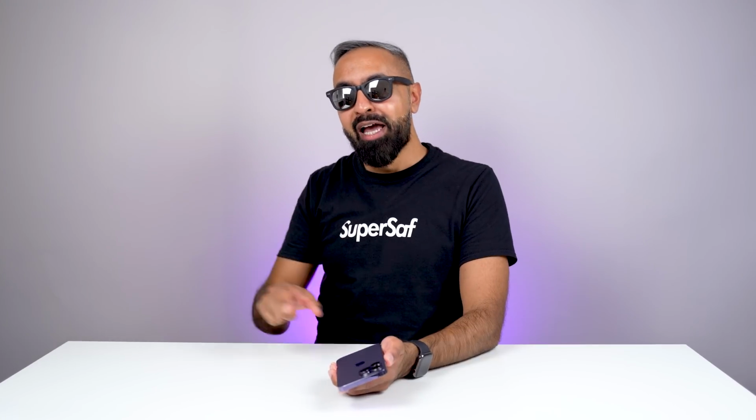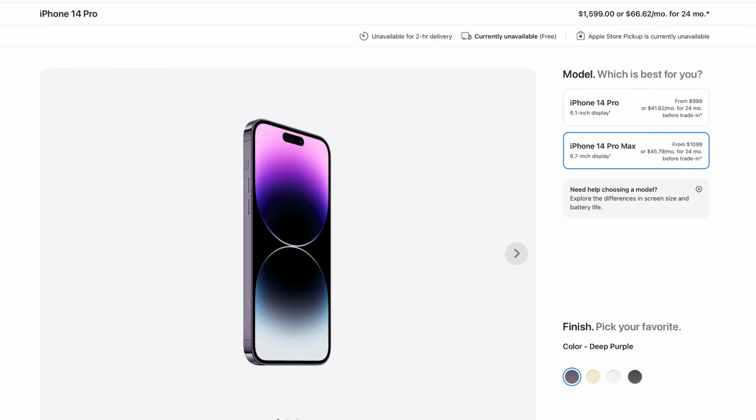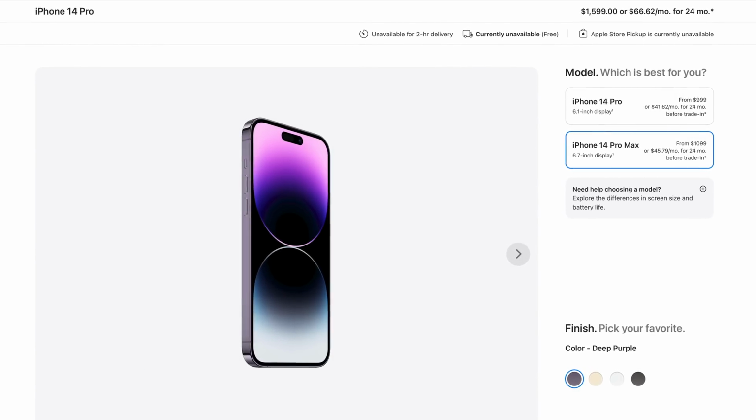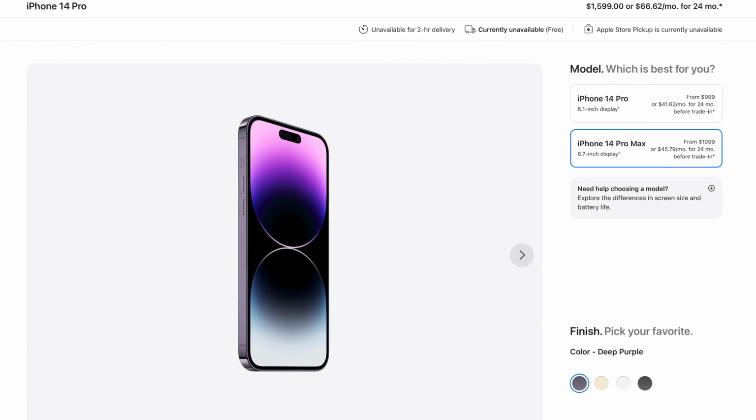However, if you're outside the US, a problem you will have is with pricing. Did you like how smooth that transition was? Anyway, so when it comes to pricing, the iPhone 14 Pro Max is the same price as the 13 Pro Max launched at in the US. However, if you are in other regions, you likely will have to pay more compared to what you may have paid for the iPhone 13 Pro Max.